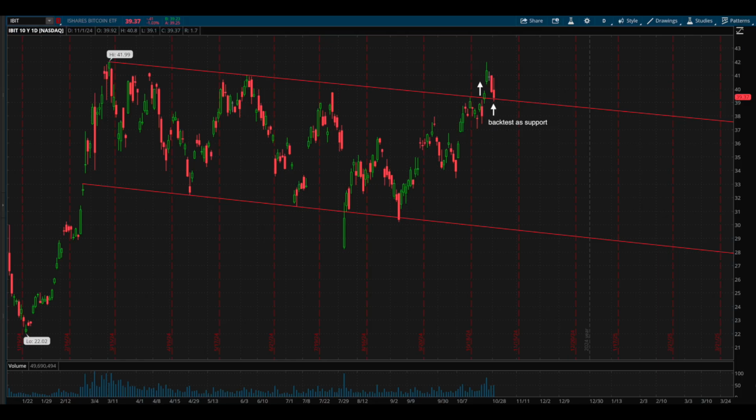We've also looked at the Bitcoin ETF, ticker symbol IBIT, with its well-defined trend line. So it broke out this week above the trend line, ran up to $42 per share, and now has pulled back and is backtesting the trend line as new support to close the week. So I would definitely expect big volatility from Bitcoin in the week ahead, though some great trading opportunities come with that. So if Trump wins, this will almost certainly have a positive upside reaction and immediate follow-through to the upside.